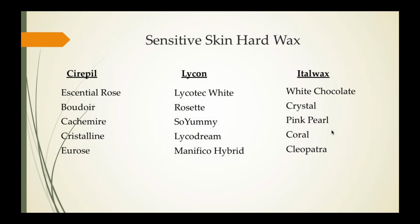The Rosette and the So Yummy have that titanium dioxide. And just as a side hint, titanium dioxide tends to make the wax that creamier texture. So if you see titanium, none of ours have zinc in them, but a lot of other wax brands do. Zinc can also create that creamier, thicker texture. Just keep that in mind.